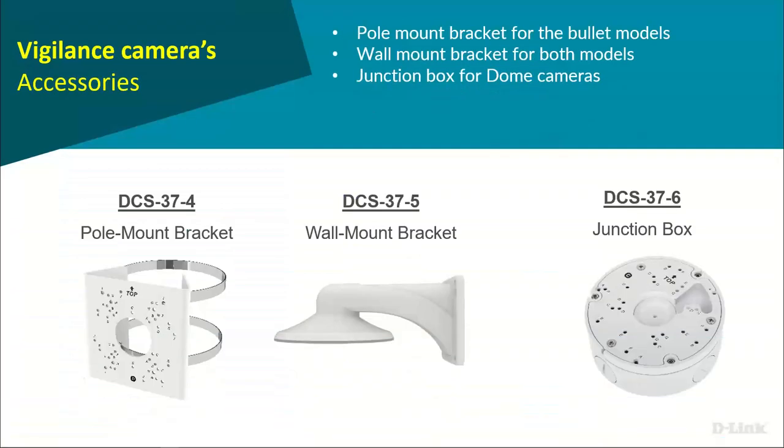Just to briefly touch on the accessories, we have a pole mount, which is just for the bullet models. There is a wall mount bracket, which will fit both models, and then we have a junction box, which is just for the dome cameras. There are obviously advantages to each one, Craig. Does the junction box add some additional tilt and angles that the dome camera can do? It does, and it means that the cable can be trunked a lot easier as well, and you can put it in slightly more discreet places and things like that.